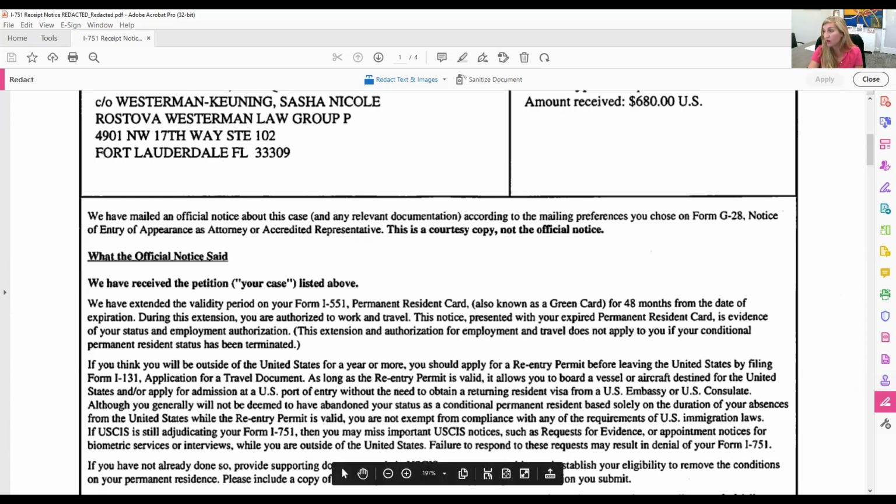So we get what we call our I-751 extension notice, and that is what allows us to continue to show that we are residents. You're able to use that extension notice for I-9 purposes, for getting a new job.